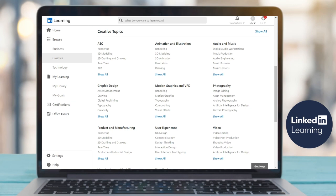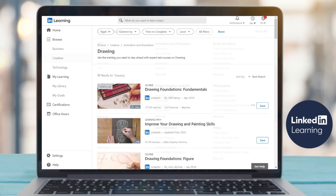There's something for everybody. And there's also a Show All button that will expand each category to include a number of additional courses that you'd be able to take. Once you've made your selection, simply click on that area and you will be able to see more specific course titles related to that topic. For this tutorial, we're going to use drawing as an example.